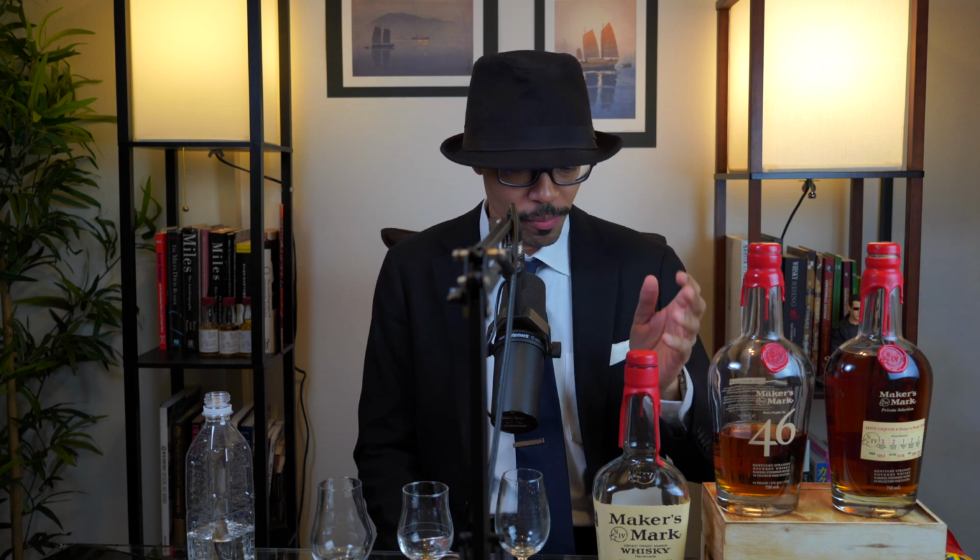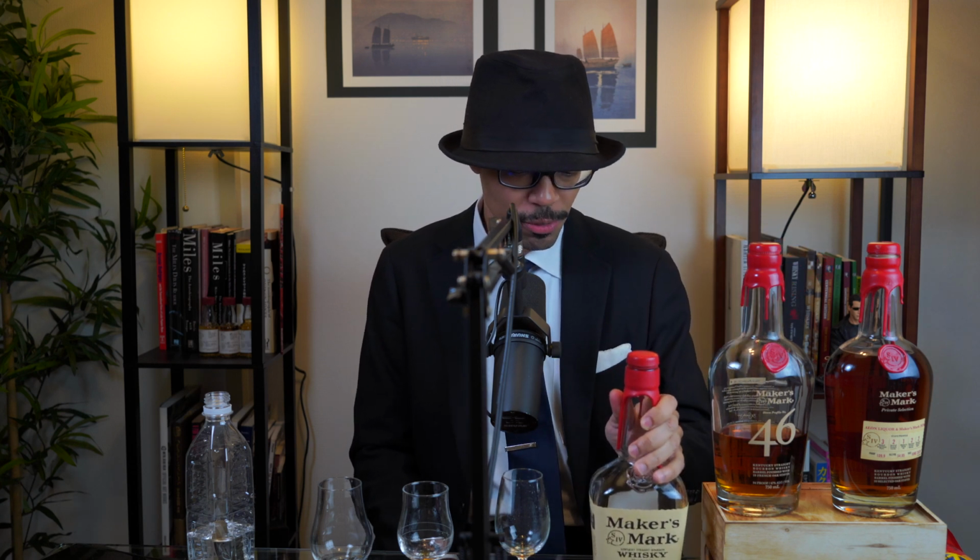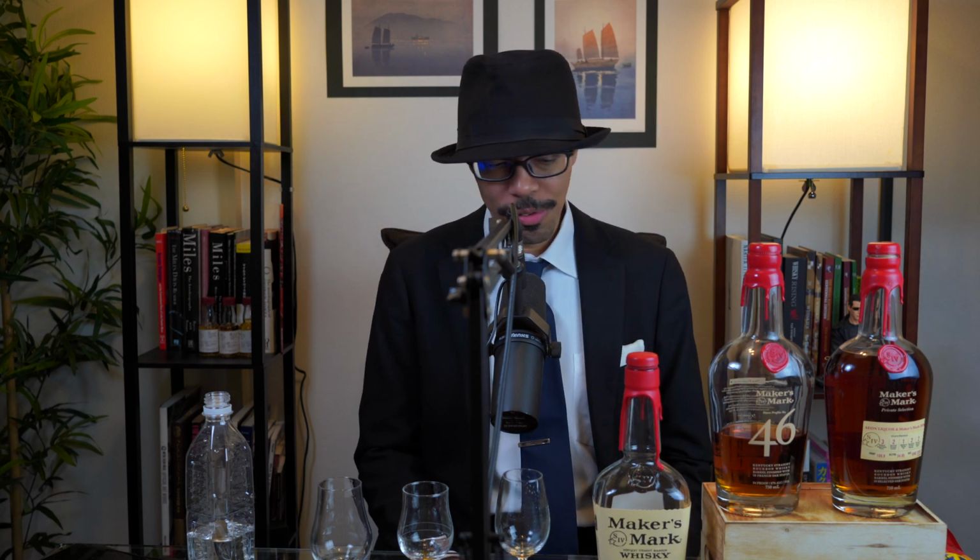Once I clear out all three of these bottles, when it's time to replace at least just one of them, I think I'm going to go ahead and buy another bottle of the standard Maker's Mark. Pretty good stuff. I would recommend trying all of them, but I'm glad that I've discovered my favorite amongst the three. For the longest, I was thinking it was the 46, but all it took was a taste test, a flight of three of these to determine which one is the true winner.